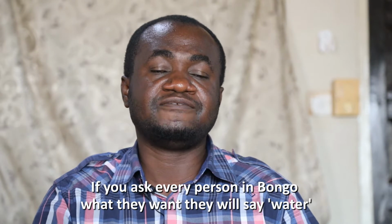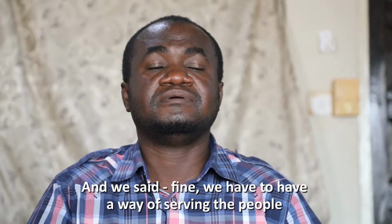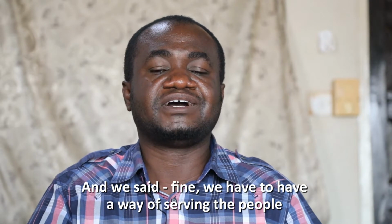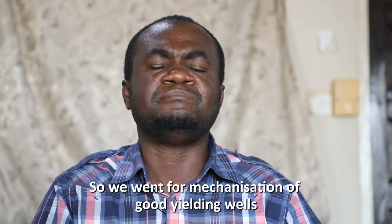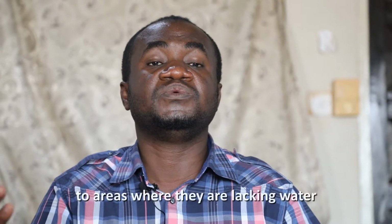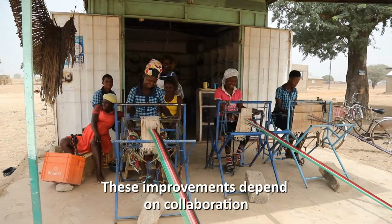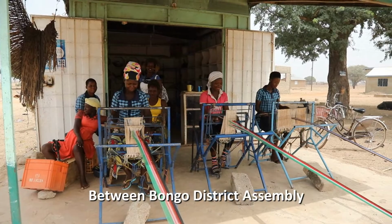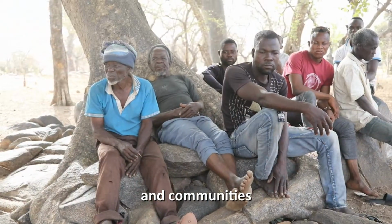If we ask every person in Bongo, what do you want? They will say water. And we saw that fine, we have to have a way of serving the people. So we went from mechanization of good irrigating wells that have very low fluoride to areas where they are lacking water. These improvements depend on collaboration between Bongo District Assembly, partners with resources and skills, and communities.